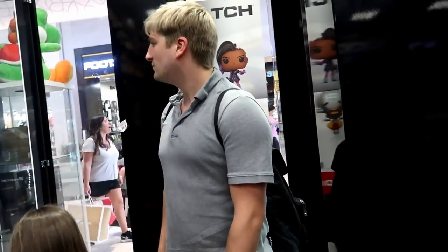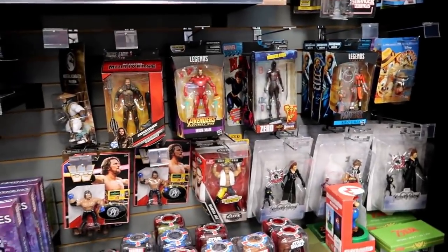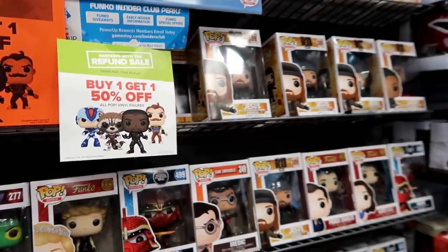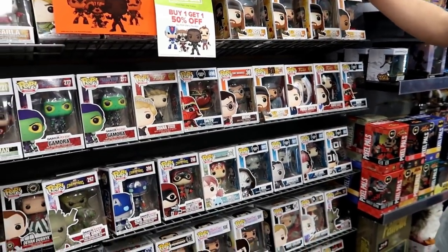So we're just looking in GameStop. Look at all the figures they have. Look at the Pop vinyls. Buy one, get one half off. I don't know.